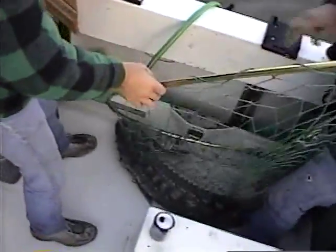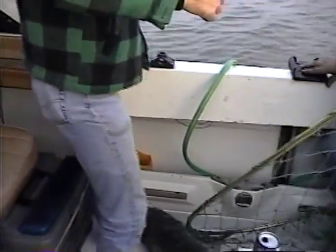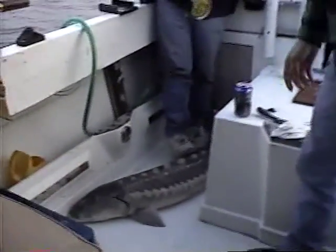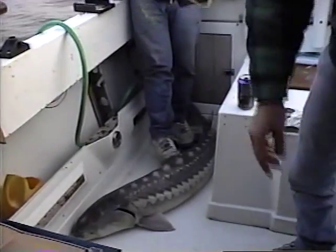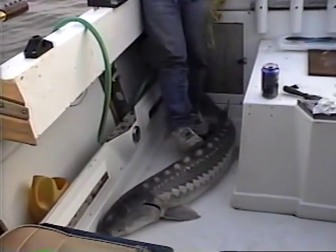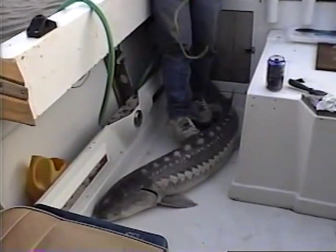Nice fat fish. Look at that fish. Pretty good size. What do you think, Frank? Yep, nice chubby one. What do you think he'll go? 55 to 57 inches. Let me get a good look. And how about pounds? Pounds, 40. 45.